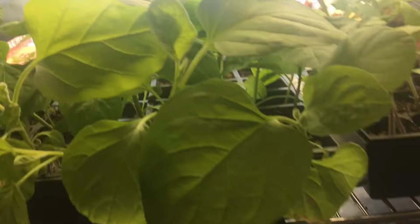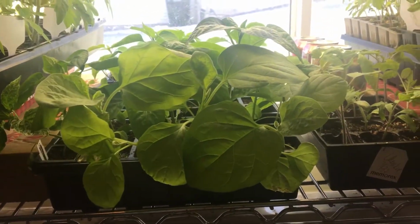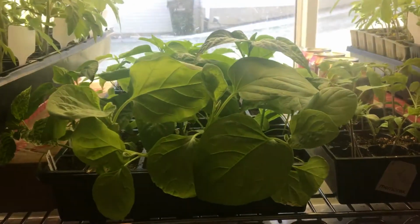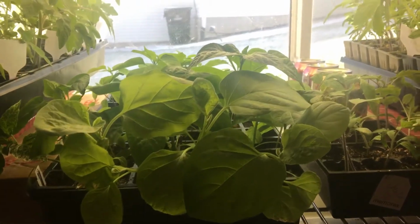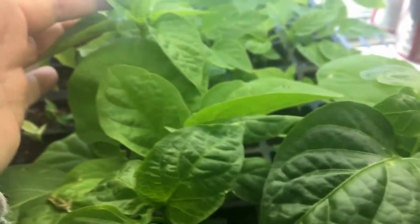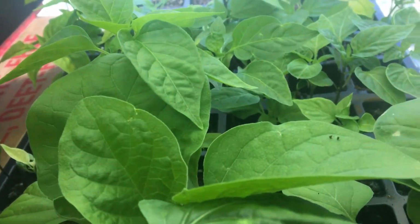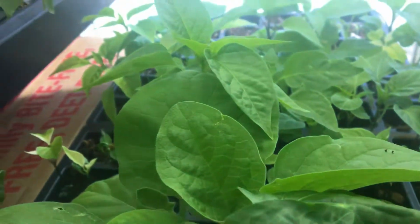This tray I'm very proud of. This first row are my eggplants, and I have never had eggplants grow like that. Those will be potted up in the next few days. And on down the rest of the tray, these are some different types of hot peppers and sweet peppers. And this is another row of eggplant.